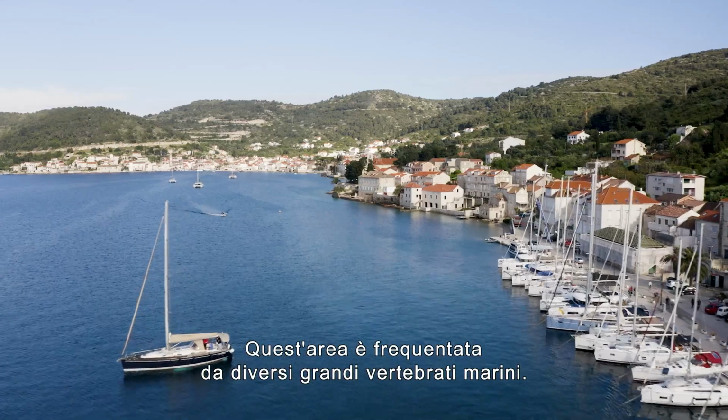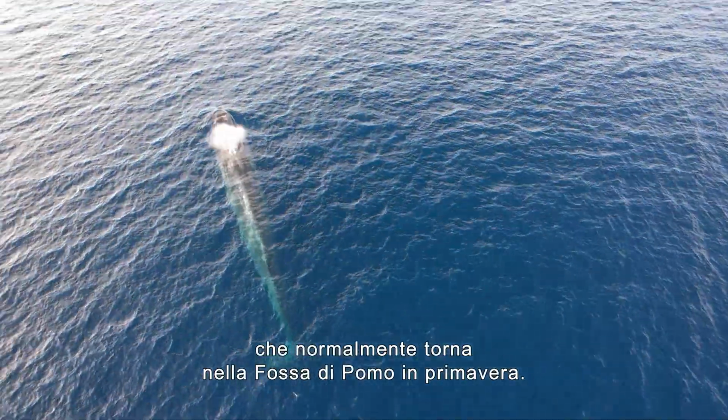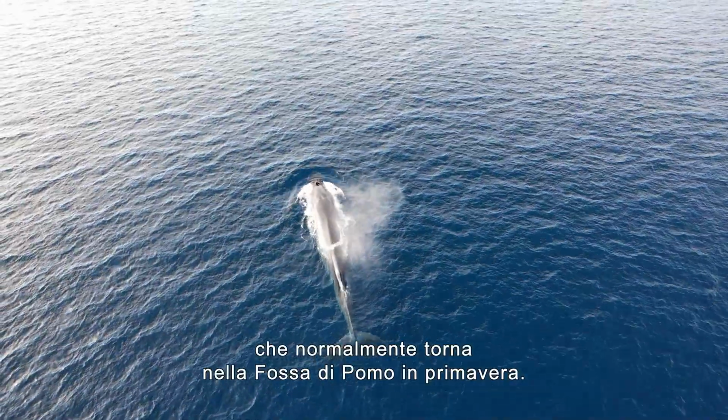This area is visited by a number of other large marine vertebrates. One of the very interesting and particular species is fin whales, which usually appear in the Jabuka pit in the spring.